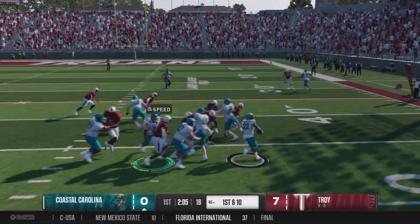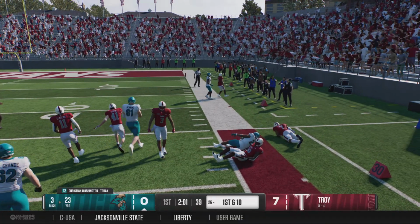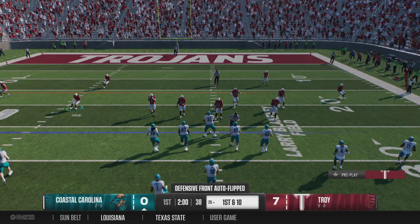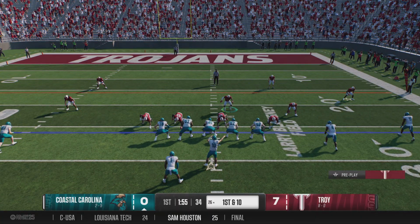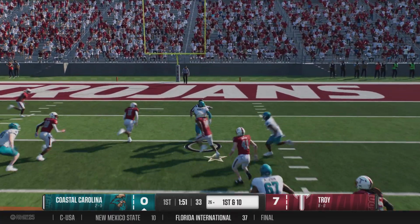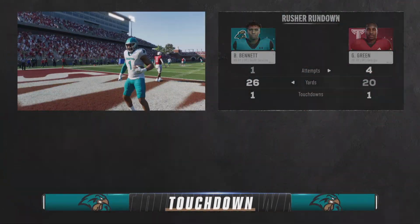Looking for room. It's Washington. At the 35, he's loose. This defense giving up ground as he's finally knocked down at the 26. How aggressive will they get on 1st and 10? The give to the back. Headed to the end zone. And he'll race it to the house.